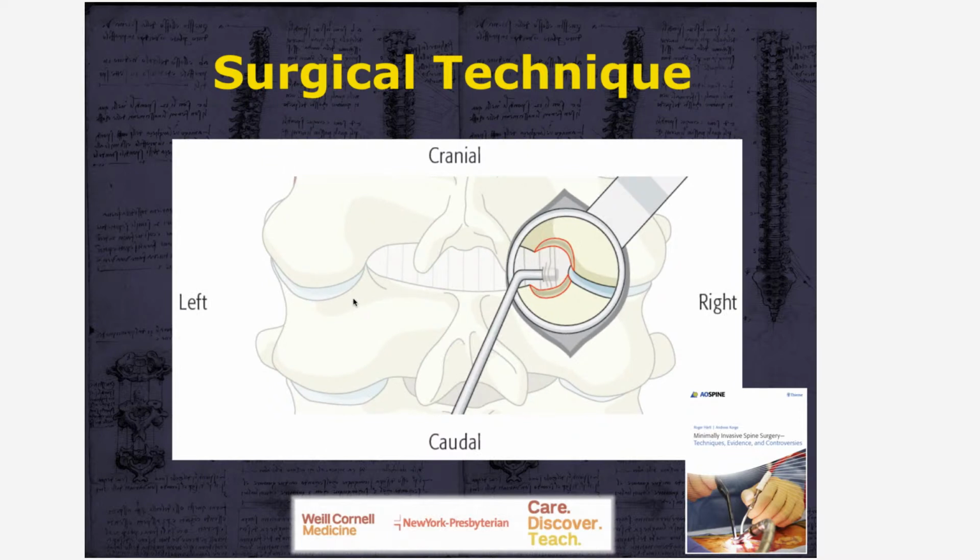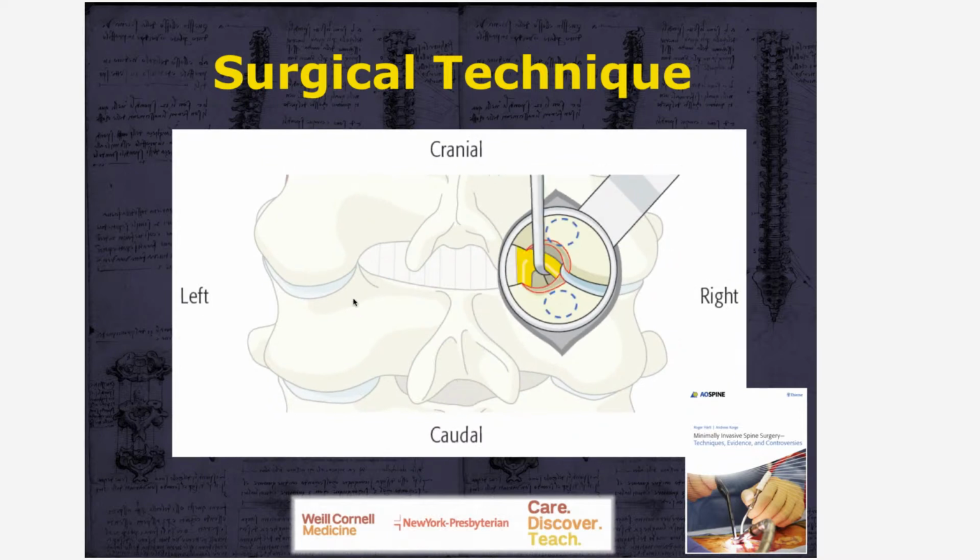Once you find the pedicle, you know that the exiting nerve root is going to be between those pedicles. You identify the nerve root, find the disc herniation, and remove the disc herniation microsurgically.